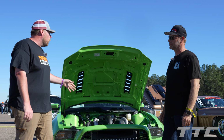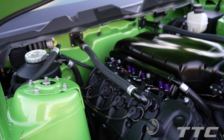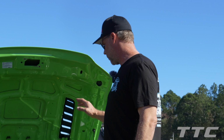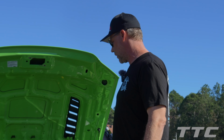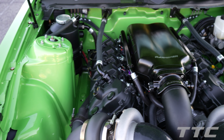Talk to me about the motor. What are we working with? Is this a Coyote? What is it? Yeah, so it's a Fast Forward race engine. They have proven themselves to be one heck of a build. We started off with a Predator 5.2 block. We ended up putting 5-liter sleeves in it, so we have a thicker sleeve, aluminum rods, Manley pistons, Plazmaman intake, Precision 76-75 turbos, and it's just been a really solid build.